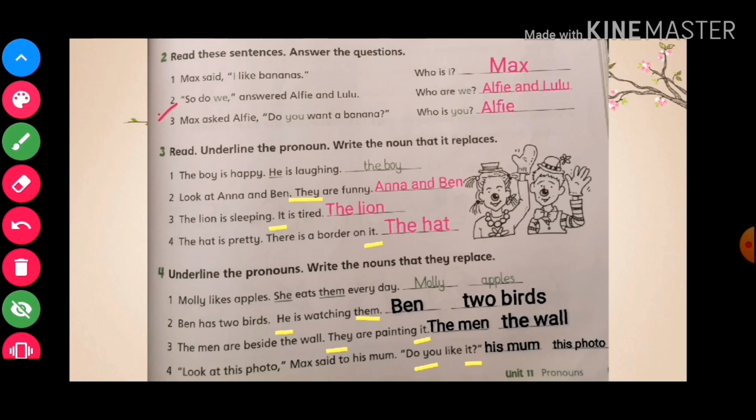2. So do we? Answered Elfie and Lulu. Who are we? Elfie and Lulu.